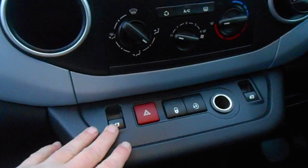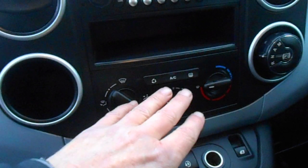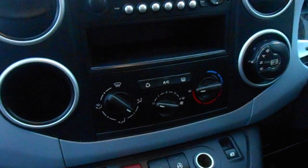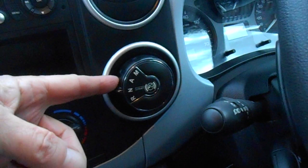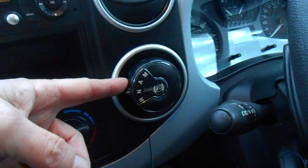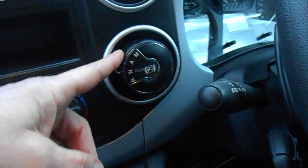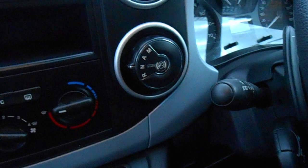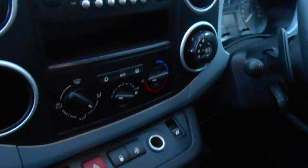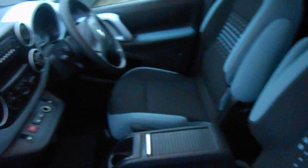You've got all you need in there: electric windows, hazard warning lights, your aircon and your heater adjustments there. This is the gear change, so it's not like a regular up and down gearbox. It's done with the dial on the dashboard. Same principle, just obviously a different way of working it. It came direct to us from Motability. It's got a full service history.